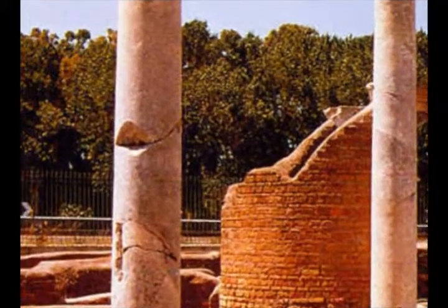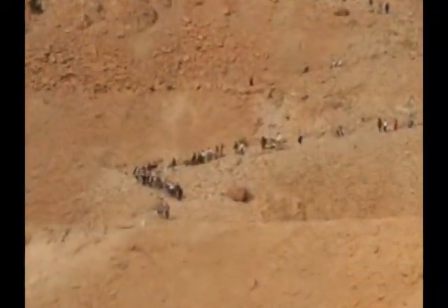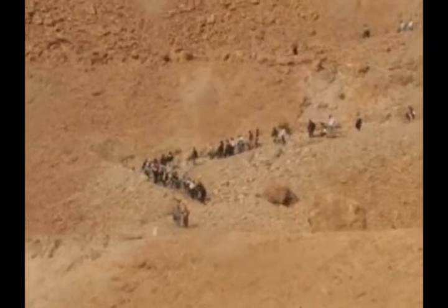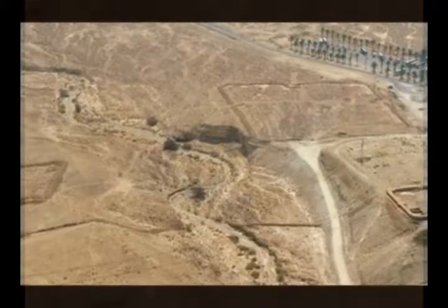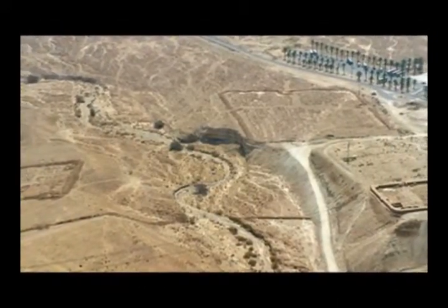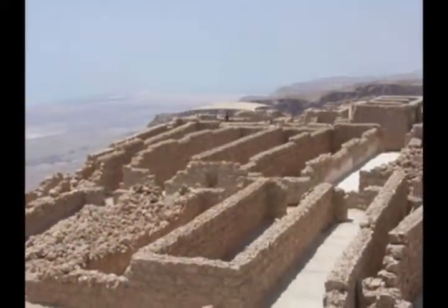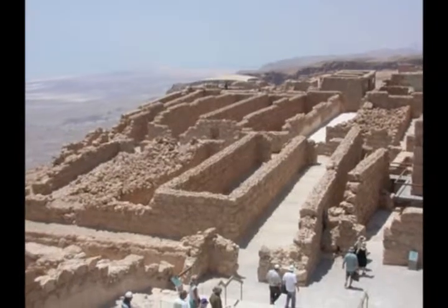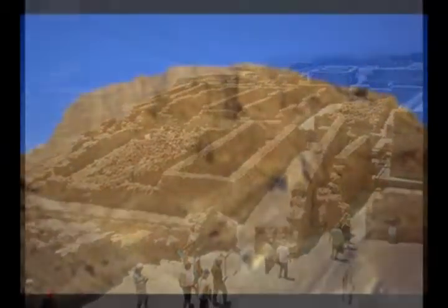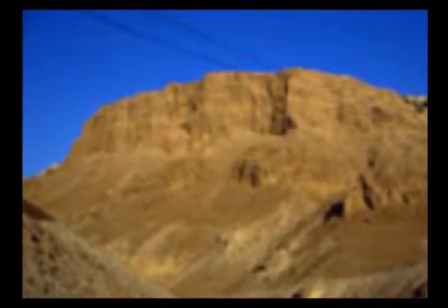Two routes provide access to the top of the mountain. On the east side, the snake path, with its modern hand-cut steps, ascends over 1,000 feet from the desert floor. This was the only approach in David's day. The 328-foot Roman ramp on the western side was built by Jewish forced labor during the Roman siege of AD 70 to 73.